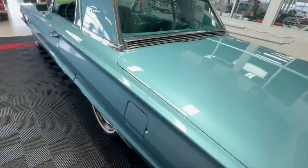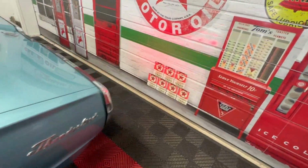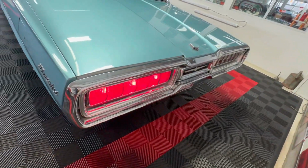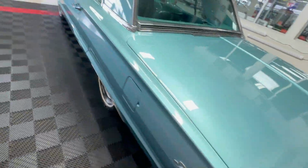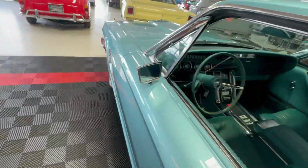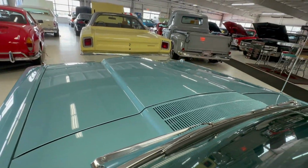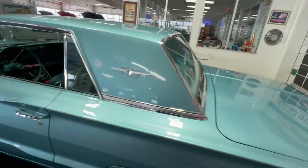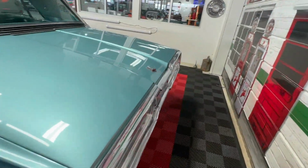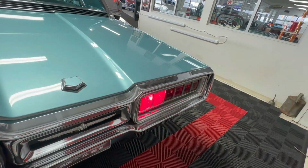You know what I'm going to do that I should have thought of? I am going to turn on one of these turn signals here so you can see the sequential operation. Isn't that cool? I'm going to flip it the other way. And also you can look up front and see it flashing on the hood. Now I'm going to turn on the other side. These all work. Most everything on this car works, and for such a highly optioned car, that's saying something.